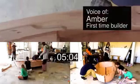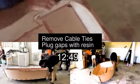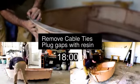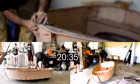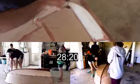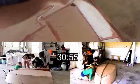I didn't think it would be that easy. So once the glue's set, the next step is to remove all the cable ties and sand down any lumps of resin. Once the boat's sanded down, you can fill in the little holes by putting a bit of masking tape on one side and squirting a bit of glue in from the other side. Once they're set, you can sand everything back flush.